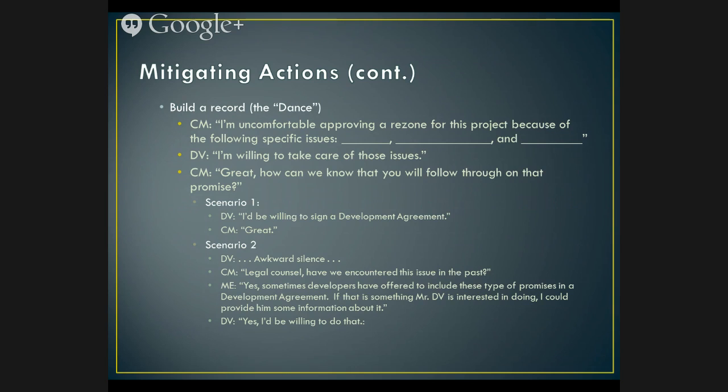So the record needs to show that you talked over and over and over again, not about the fact that you needed a development agreement, but that reasons X, Y, and Z made you uncomfortable with the rezone. That you just couldn't see this project going forward because of X, Y, and Z.